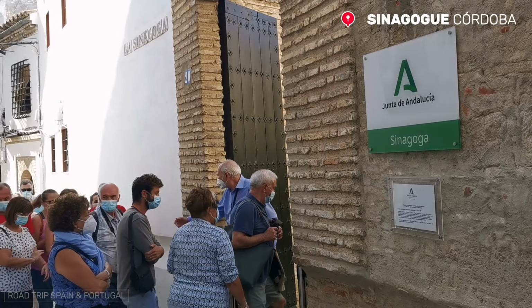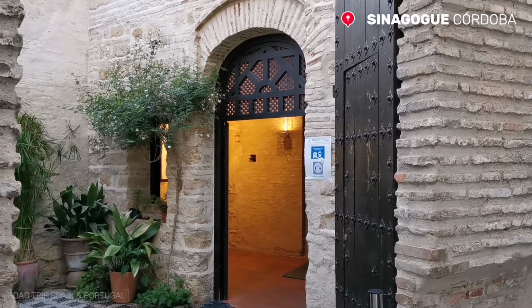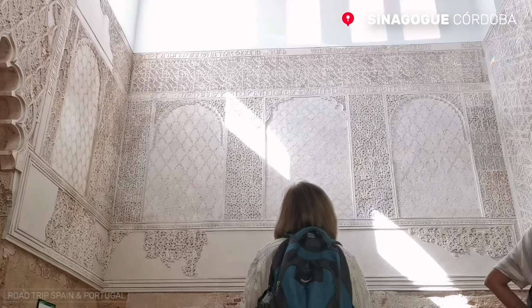Located in the heart of the Jewish quarter, Cordoba's synagogue is the only one left in Andalusia. It was used for cult until the expulsion of Jews from Spain in 1492.